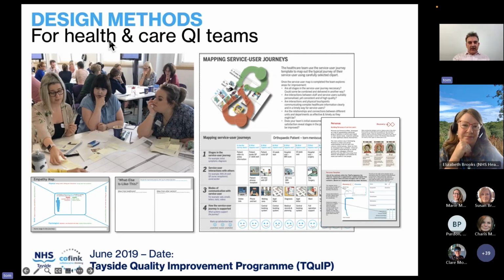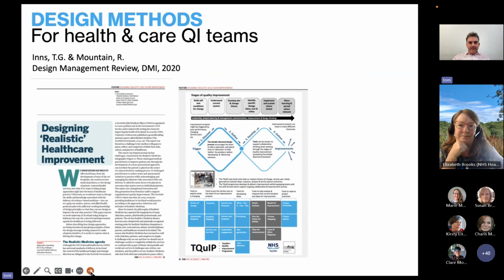I worked with Rod and the QI team there to create a more formalized design curriculum for their Tayside Quality Improvement Programme, which now has design methodology running completely alongside QI methodology in the way the programme operates. So Tayside's been a very early adopter, as you know, of a lot of design methodology. That was the start of my design journey in healthcare.